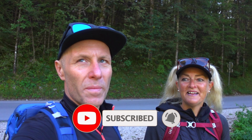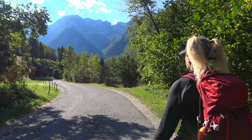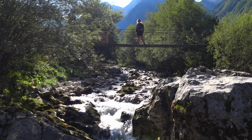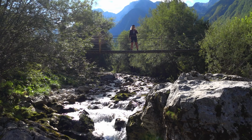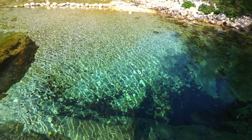So we're going to have a walk up to the mountains, up to the Rifugio, try and get a cold beer up there, and then come back down and see about the water. It's not going to warm up, to be honest, but it'll be a bit sunny nonetheless. Hey you! Hello! If you're into wild swimming, wow, this is the place.